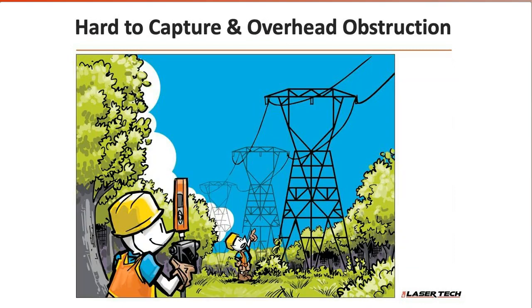Last but not least, we've got this kind of fun little Bad Elf graphic, and I wrote at the top, hard to capture and overhead obstruction.